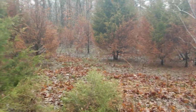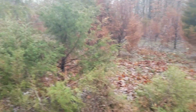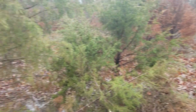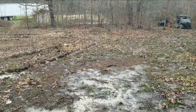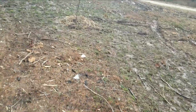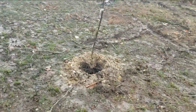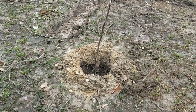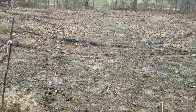There was a lot of cedars. There's a big pile of them right there, but a lot of cedars in here, a lot of little white and red oak. And so I'm hoping it's my fault that it's so muddy like this, just because I pulled out all the trees that were soaking up all the water. But putting in these trees, I'm hoping this really helps.